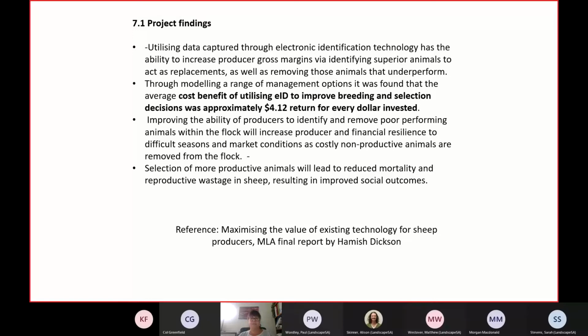And there are some really good papers on the MLA website that you can actually go and have a look at, to see how they've applied these findings and what producers have done.